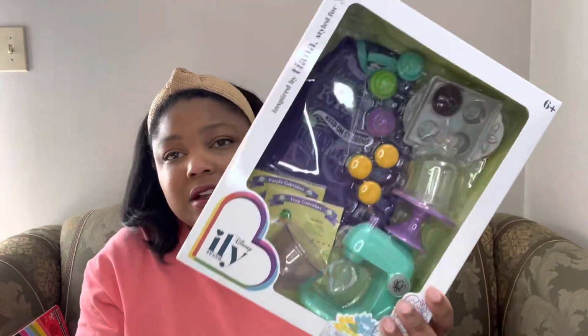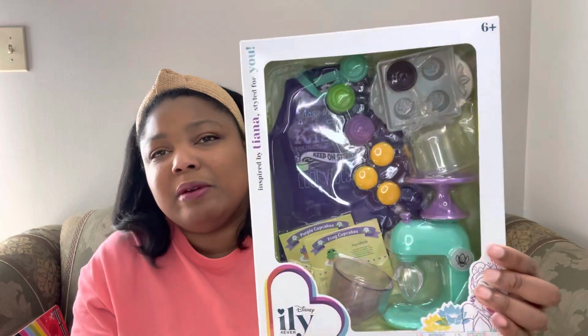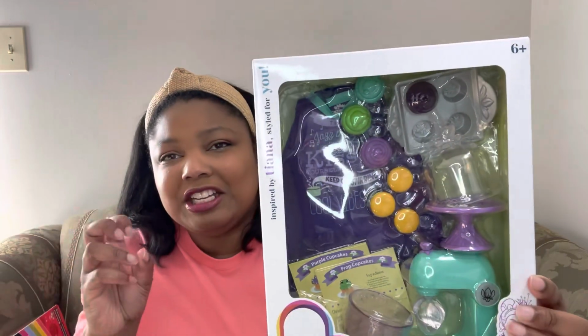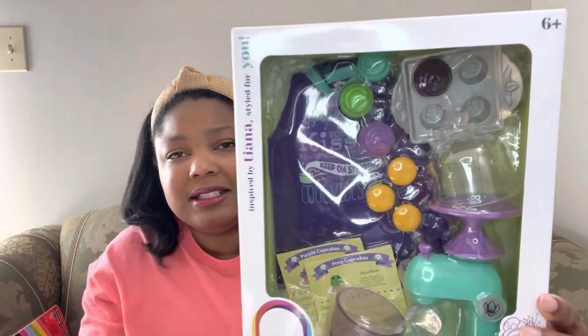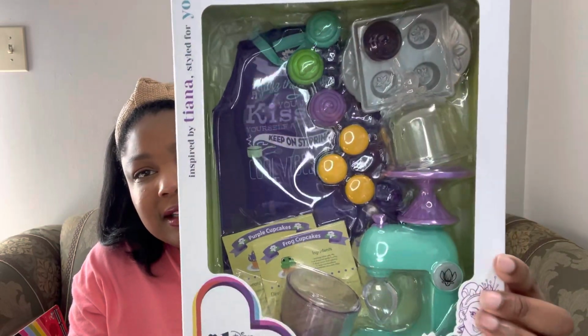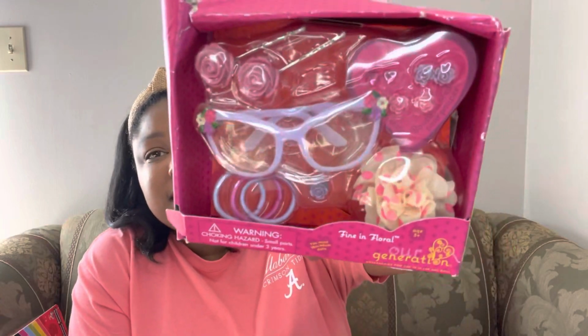Y'all, look at this box. This box looks in really good condition, and it was another that was 90% off, so it ended up being around $3 as well. And this is like Tiana's, I guess they each have a theme for the Disney princesses, and this is like a Tiana theme set, and it's just like little fake cupcakes and the little mixer for her dolls. So cute.